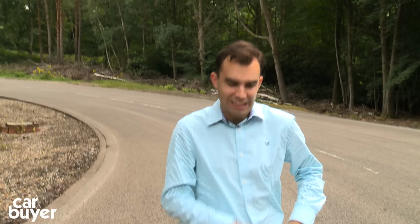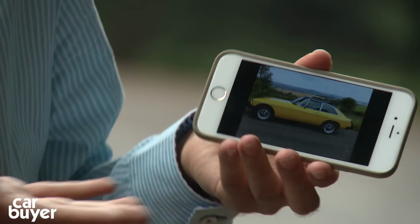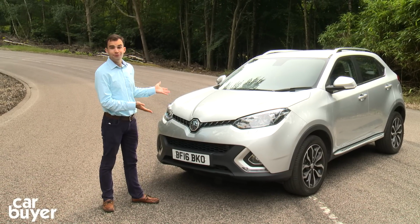MG, two letters that spark nostalgia in the minds of most British people. It does for me. I mean, I own an old MGB. Actually, I've got a picture of it here. It's nothing special, but it means a lot to me. And you see, MGs, to me, are all about sports cars. So you can imagine my horror when I discovered that MG is now building an SUV.